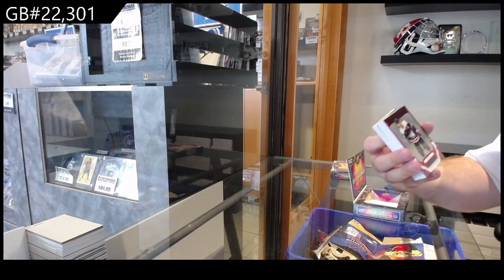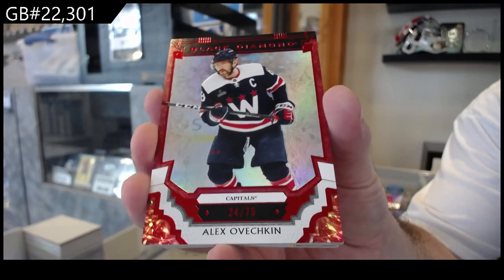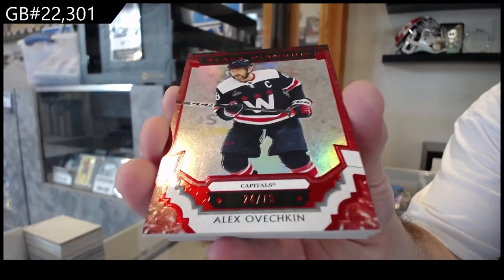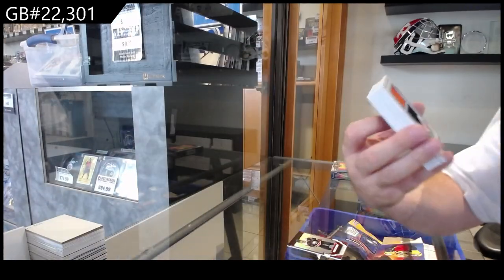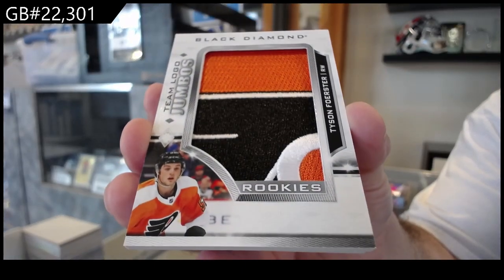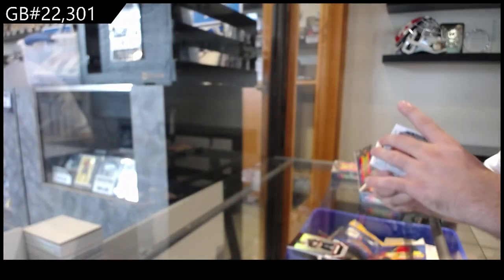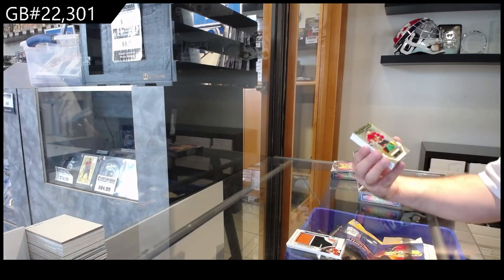We start off number to 75, Ovechkin. What about the extended negativo, sir? Not today. Gonna work on the other ones. Team logo jumbos, a Forster for Philly. Team logo jumbos. That's a sexy patch.